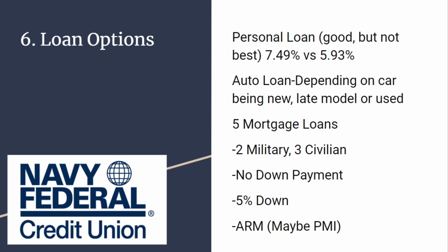Auto loan, that just depends on the car, whether it's a new model, late model, or used. And they do have a chart you can find on their website where it shows those different levels and years and that kind of thing when it comes to the interest rates.